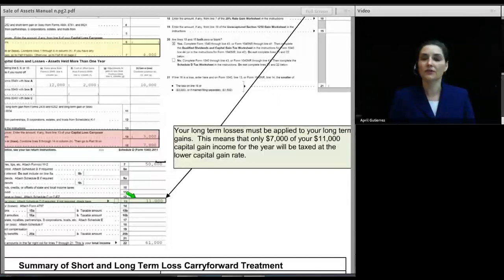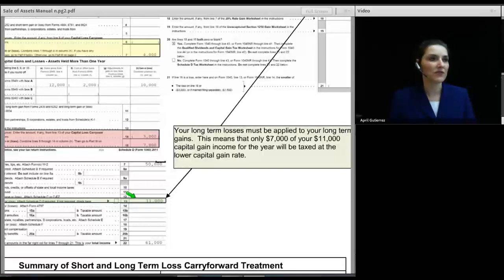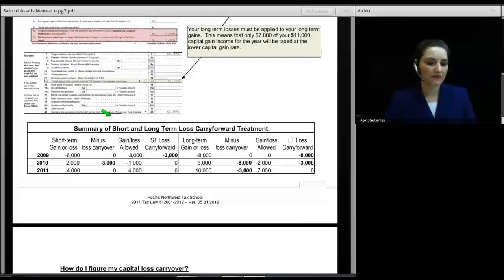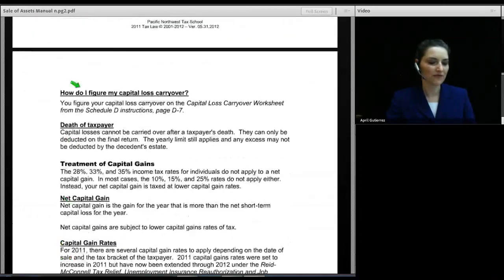And yes, the IRS, or you could say no, the IRS will not allow you to use the $4,000 of short-term gain against the $3,000 of long-term loss to reduce tax on the short-term gain. Underneath, at the very bottom of this page, I have a table that essentially summarizes what's happening each year. And you can make sense of that or not make sense of it on your own. I'm going to move on now.